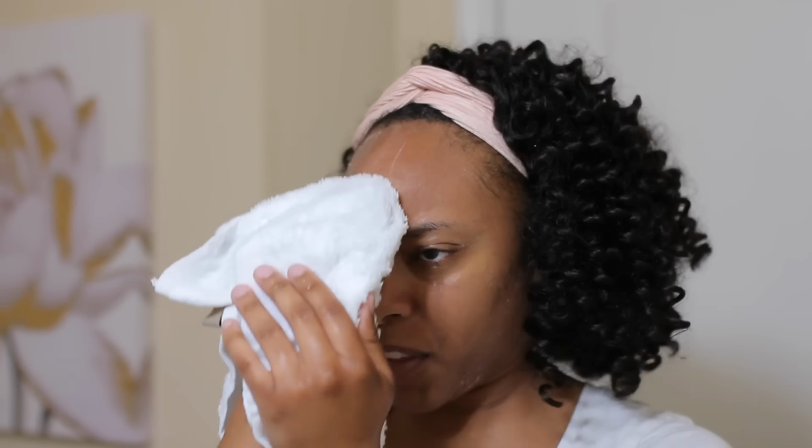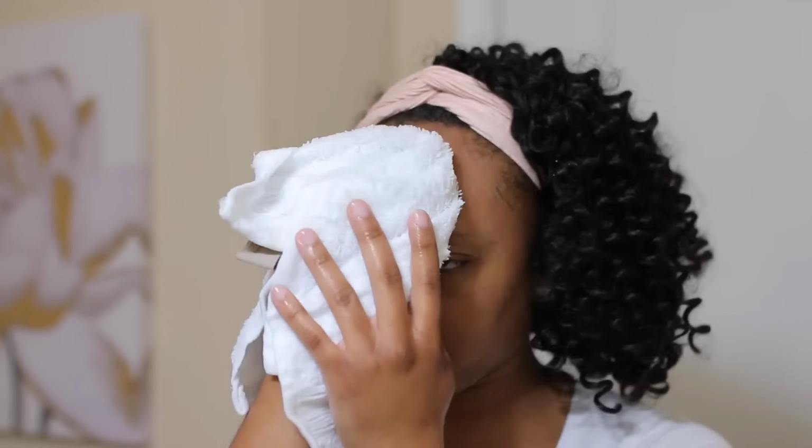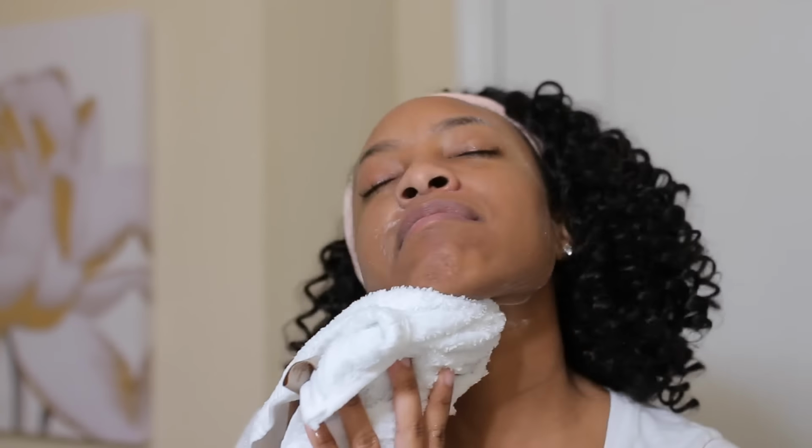And then whenever I do wear makeup, I'll apply a toner. But that's pretty much it. I don't have a ton of steps. I try to keep it as simple as possible. It's just that my products will change depending on the day.